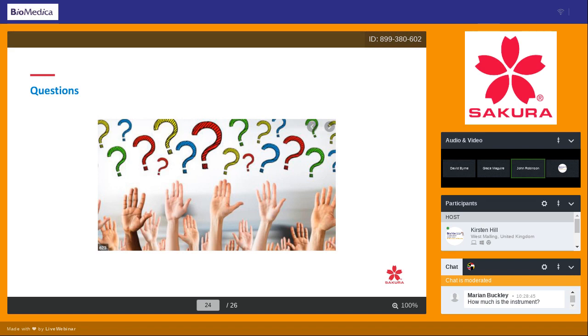Yeah. Just saw another question from Marian Buckley. How much is the instrument? Yeah, good question, Marian. This instrument, obviously, is very different to a conventional instrument, and it's very much along the lines of the larger automated disciplines within the laboratory, for example your biochemistries, your hematologies. This system, to be honest, the preference would be that it would be on a lease plan, like a managed service, a small managed service, or a cost per block, or a lease rental service option.